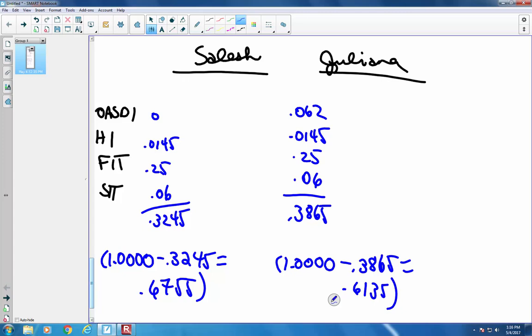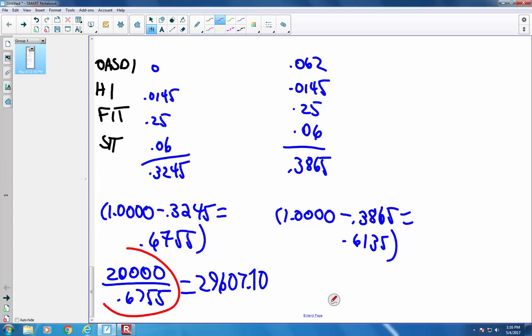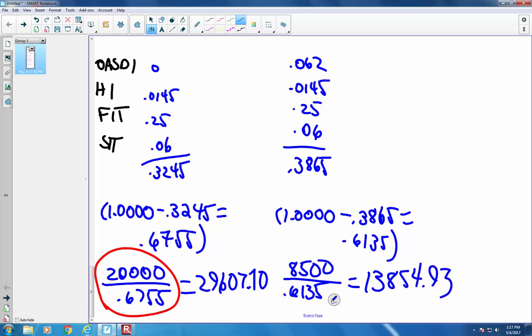And he wanted 20,000. 20,000 divided by 0.6755. The key here, you guys, is the division. You don't multiply. You divide. 20,000 is 67.55% of what number? You're solving for X. And she wanted how much? 8,500. So that's their gross paychecks, and once you have that, you're just multiplying by all those rates.